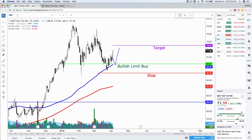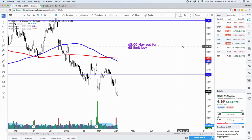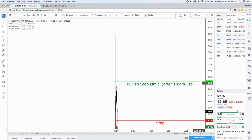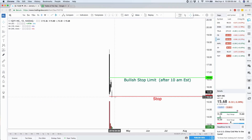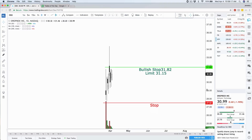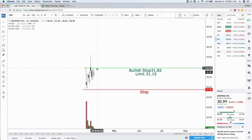Here, we looked at Lulu. Here's Fitbit. So Fitbit, this is a longer term put. This is for May. So again, this is an absolute zero. We'll see what happens. IQ, I'll leave it open for now. Even though it did break below our stop, it probably goes lower. We'll adjust that maybe later during the week, but right now I'll leave it open. Same thing with DBX, Dropbox. I really like this trade still on Dropbox. And maybe tomorrow I'll adjust it to just catch that breakout, but so far it looks pretty good.